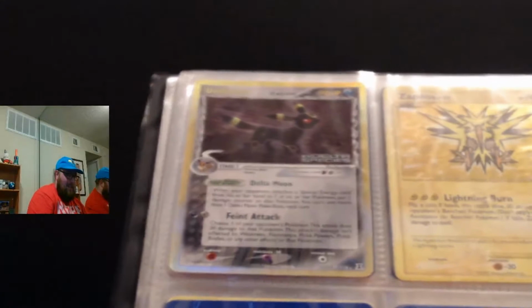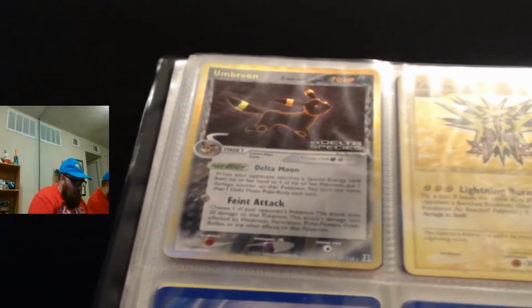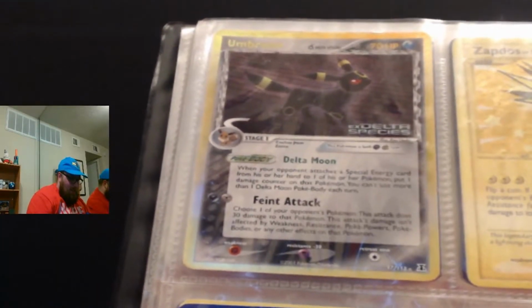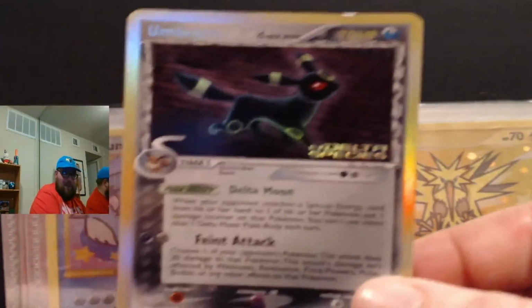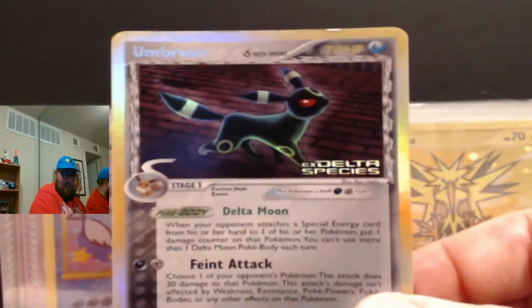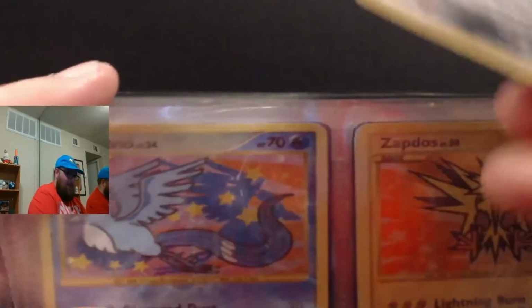And then also just kind of chilling in here is a Delta Species Umbreon. This was a Dark Water? Dark Steel. It was a Dark Steel. And it's not in the best condition, but I just think it's a pretty cool card. And let me actually take this out if I can, because the page doesn't do it any justice. There we go. So this is just a beautiful card. It's got the EX Delta Species stamp on it. And Umbreon is my second favorite Pokemon of all time. So it's just really nice to have this.